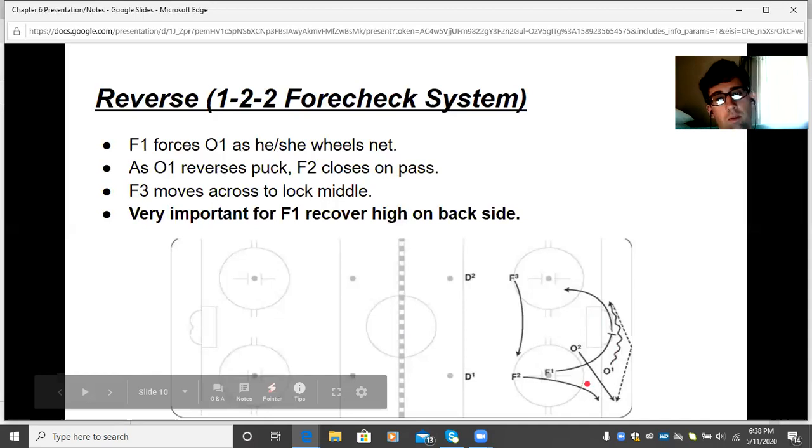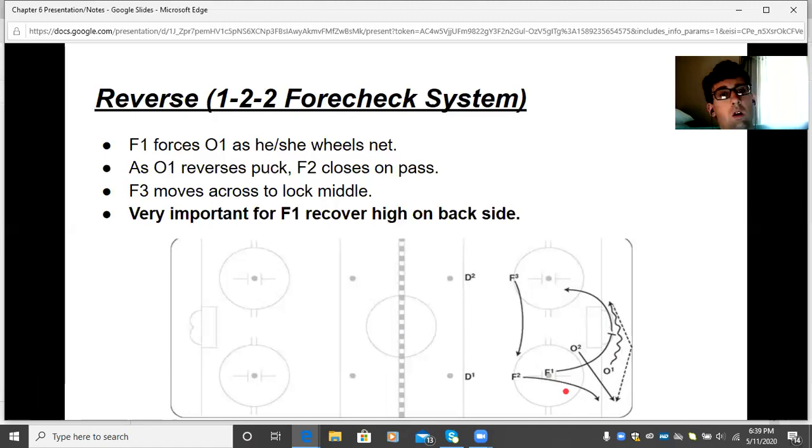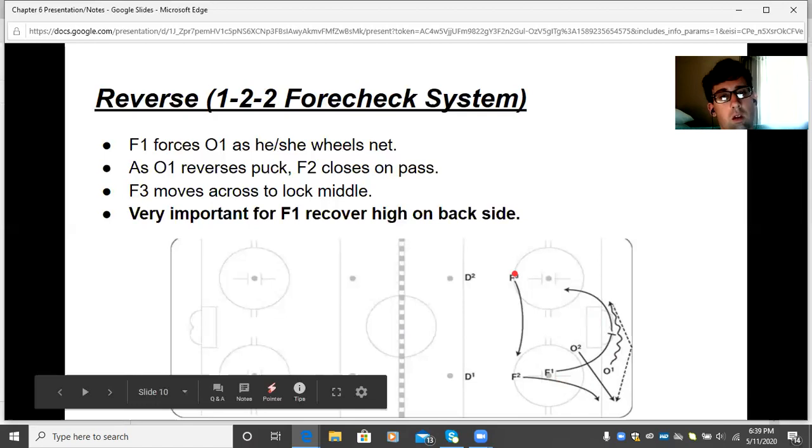Third forechecker then moves across to lock the middle right here. It's very important for first forechecker to cover high on the backside, covering high on the backside. Rim.